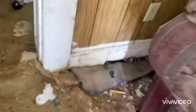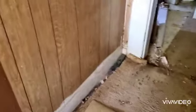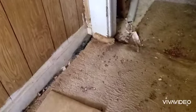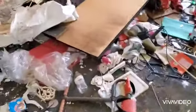So when you walk in, this is the living area. This floor is going to have to come up. And you can see to the ground. Is that beans? And yeah, it's pretty bad.